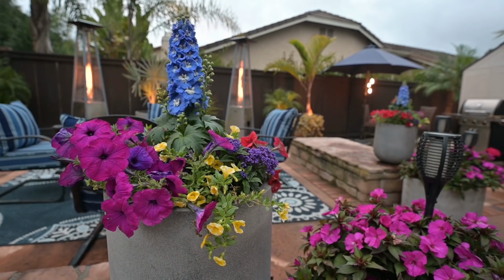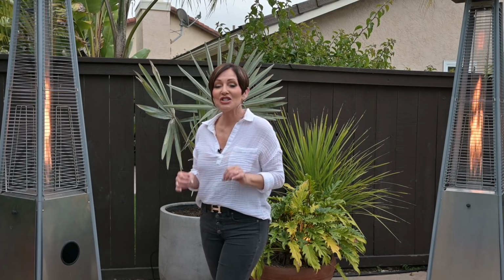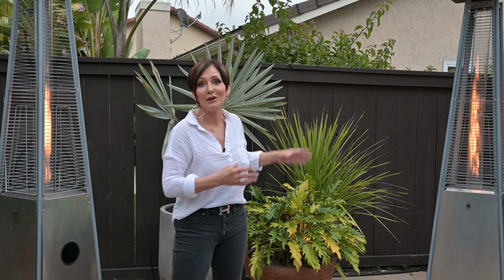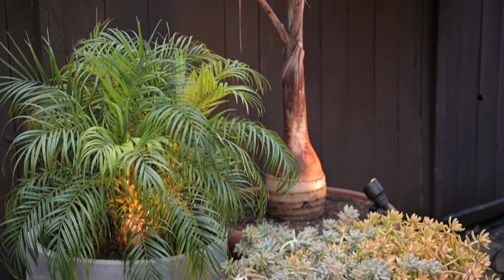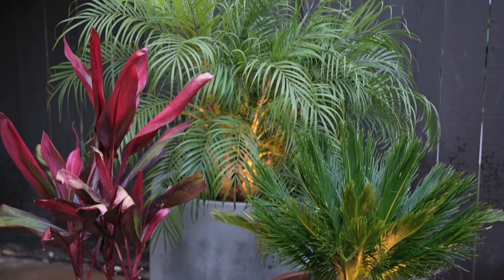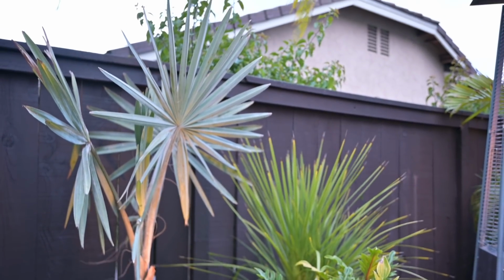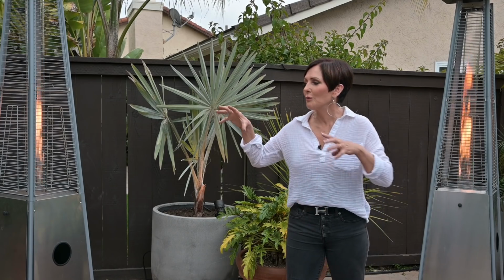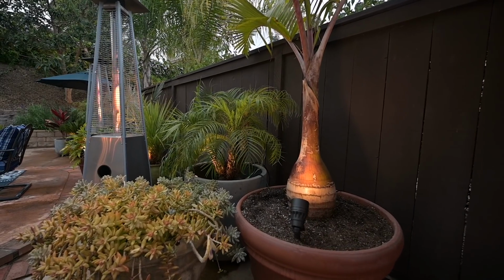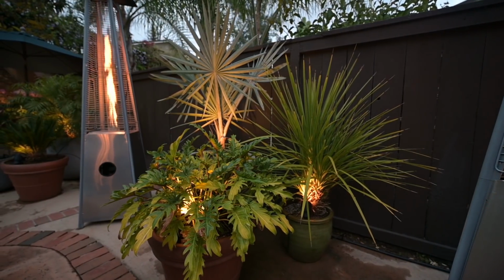Here's what I did, and it actually camouflaged this very dark brown fence that separates my yard from my neighbor's. I created 3 groupings, each with 3 pots. Look at the difference in these different plants. They have different textures, different heights, and different colors, and yet from grouping to grouping, there is a repetition of color throughout. Each one of them completely different, each one almost an art piece in and of itself.